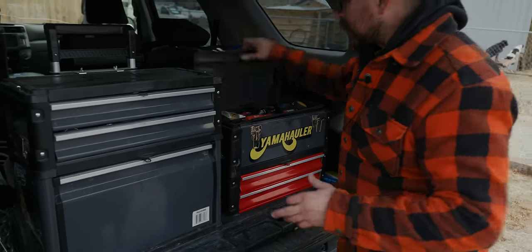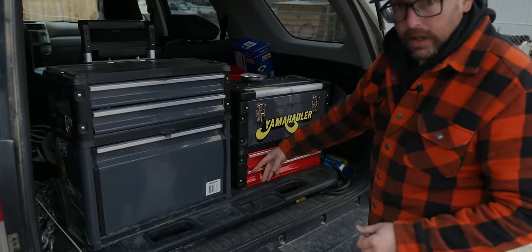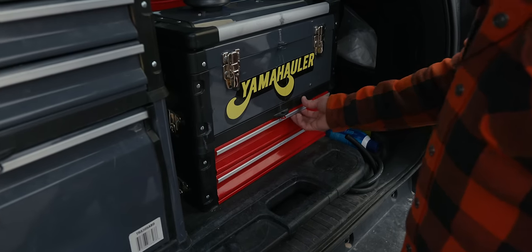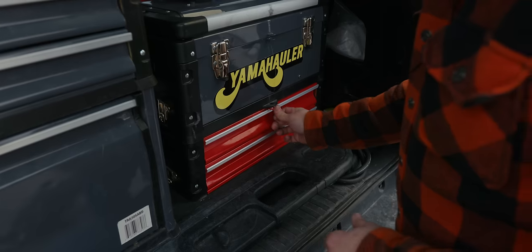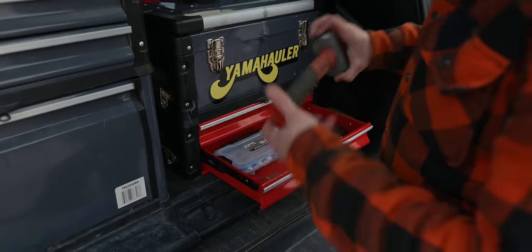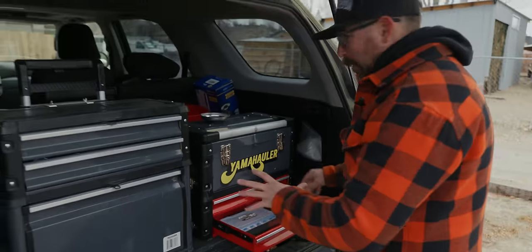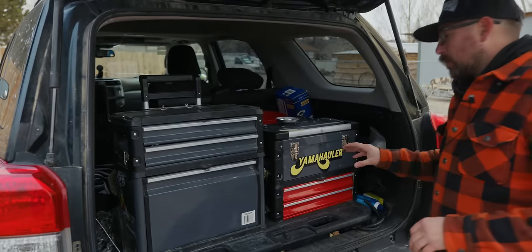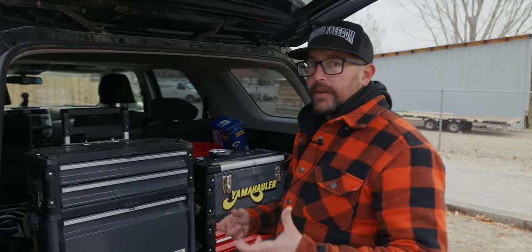Then I recently made an addition to this thing, which is this section right here. And this one's a bit of a work in progress. So right now it's just extra storage. So I've got some electrical testing stuff, some specialty drivers, distributor wrenches. Of course I got my little Milwaukee sledgehammer, and then a couple other specialty drivers. But what that's going to eventually be is all of my open-ended wrenches.